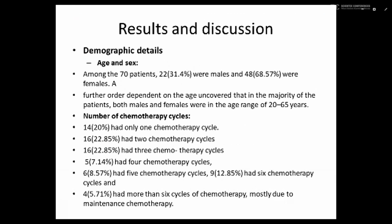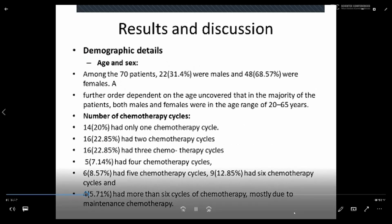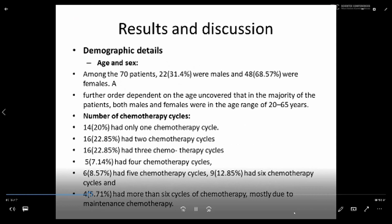A total of 70 patients were observed for the research, of which 22 were males and 48 were females. Further ordering by age showed that in the majority of the patients, both males and females were in the age range between 20 to 65 years. Most of them had experienced 1 to 3 chemotherapy cycles, and only around 5% of them experienced 6 cycles of chemotherapy, which was mostly due to maintenance chemotherapy.